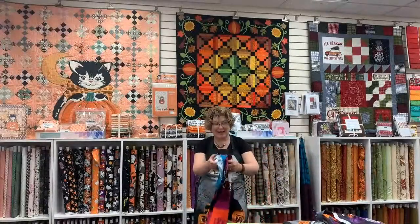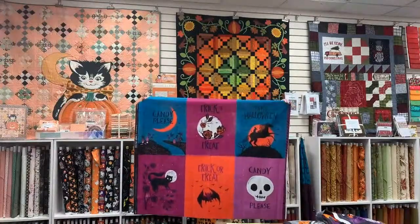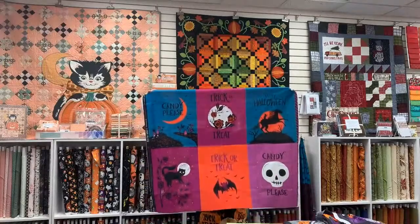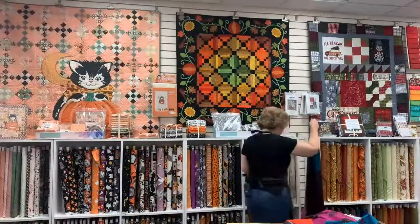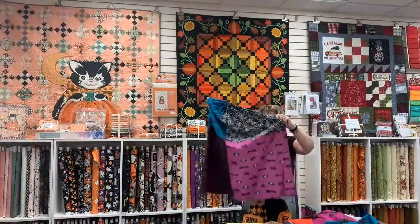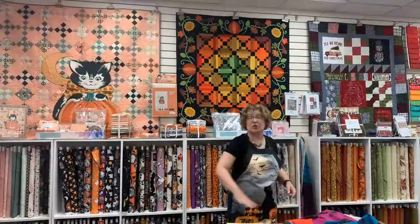On the contemporary end, again, we have just a couple more of the Candy Please candy sacks. And this is Sarah Watts for Ruby Star Society. You can turn these into bags or put them into a quilt or a pillow. So we have this, as well as just two more of these. And this is the fat quarter panel where you have 4 unique fabrics printed as fat quarters. So if you are a Sarah Watts fan, you want to make sure you scoop those soon because we only have 2 of those and just a few of these candy sacks.